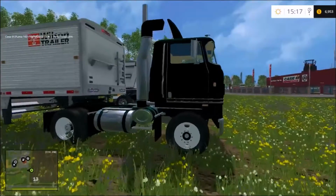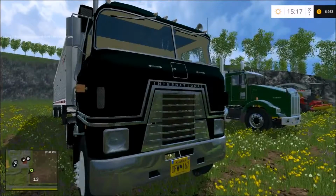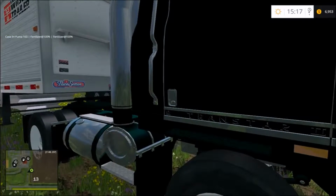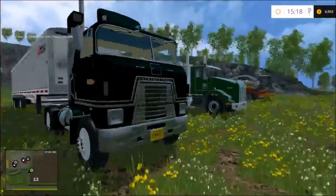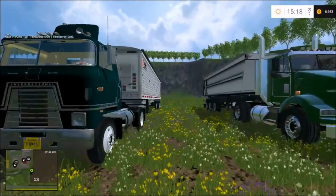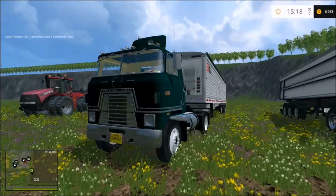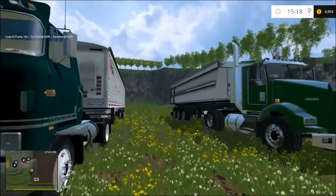This International day cab over truck. Name's Transtar. It will get up and move pretty fast. I drove it around a little bit. You frequently see these on American farms. Usually they're a little older. They haven't been made in some time. People buy them used, keep them in good condition.